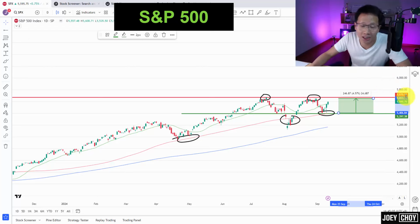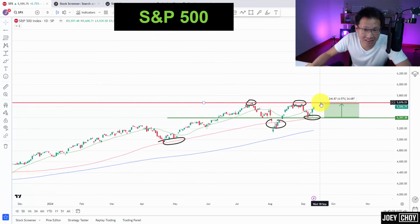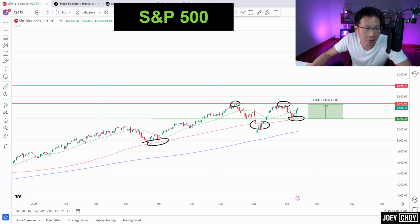The uptrend looks intact, and I think there could be more upside if the 5,670 or maybe the 5,700 resistance gives way. Upside targets can be raised maybe all the way to even that psychological 6,000 level. That could be the next upside.